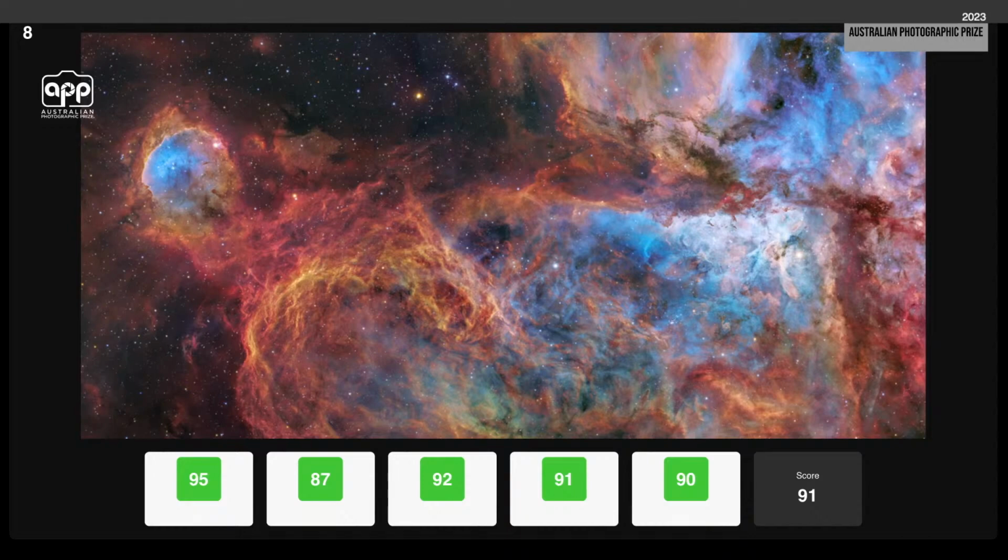What drew me to this image, I normally prefer more realistic colours of the night sky, and I think if you're going to go into the narrowband filters, as they have using the H alpha and the O3, then it needs to be for a purpose.